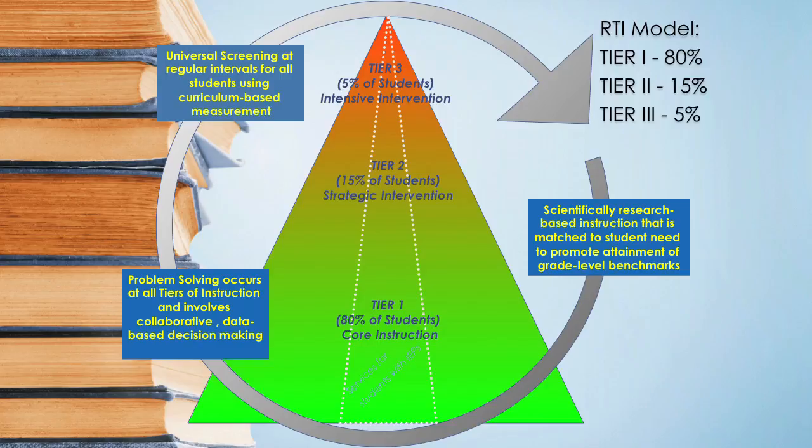We know that 15% of those kids will need good classroom instruction, but they're going to need more support. They're going to need small groups. They're going to need more assistance to develop those skills. And about 5% of the kids are going to really struggle, and they're going to probably need much more individualized programs.